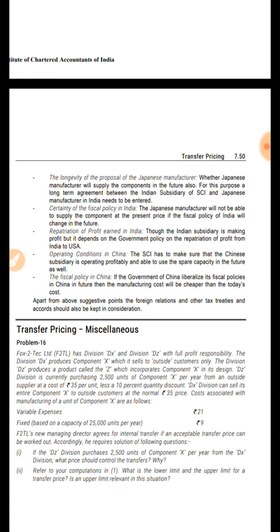Then operating conditions in China. The SEI has to make sure that the Chinese subsidiary is operating profitably and able to use the spare capacity in the future as well. We have to take care of that subsidiary also, no? It should not be that it is incurring loss after loss. They will also get discouraged. So for that sake, SEI has to take a proper decision so that they are encouraged enough to keep that unit alive.